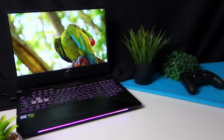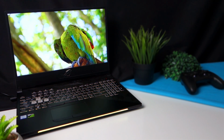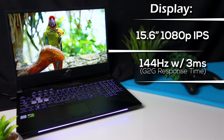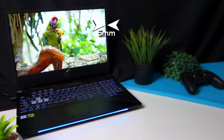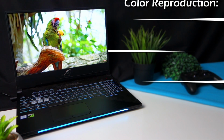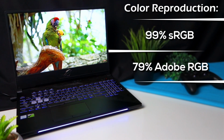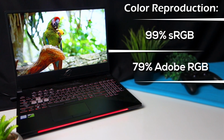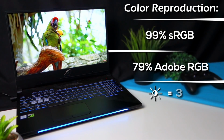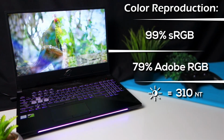Alright, when it comes to the screen quality, the ASUS killed it this year. It's a 15.6-inch 1080p 144Hz IPS panel with 3 ms response time, so it's one of the fastest laptop screens on the market today. The top and side bezels are 5mm thin, making it 88% screen to body ratio. The color accuracy in this model is just on point. It's a great device when it comes to video or photo editing, scoring 99% of sRGB, 79% of Adobe RGB and the brightness of 310 nits.